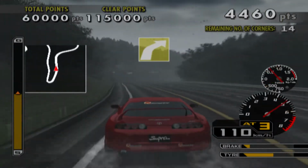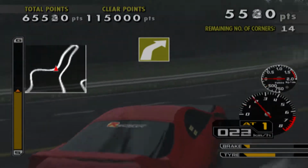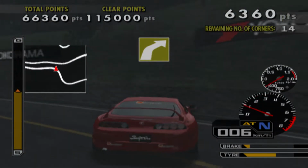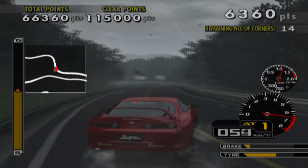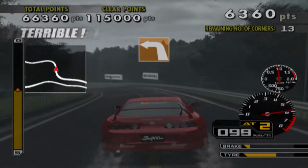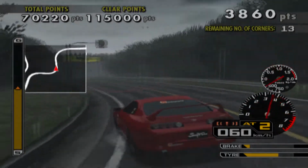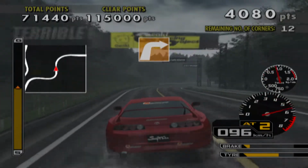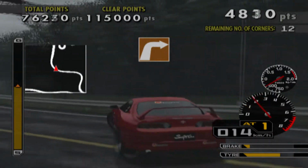We're up to 60,000 points, so we have about half. And I'm about to spin out. I think that killed our combo, too. Damn it. This might be cutting it close, provided I don't spin out again.